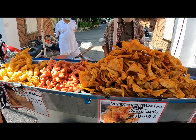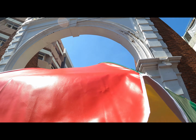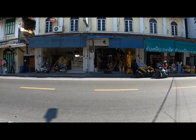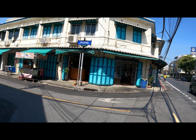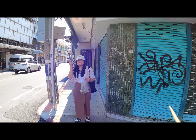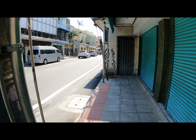This auntie was selling some snacks under this gate. So we tried it and it was really nice. So while eating these nice snacks, we started walking around the city, because I guess the best way to explore an old city is to walk.